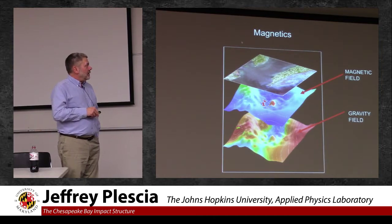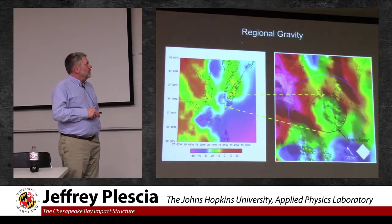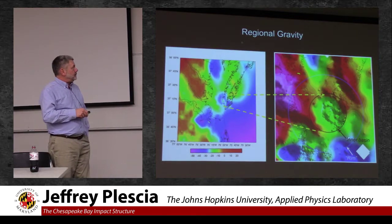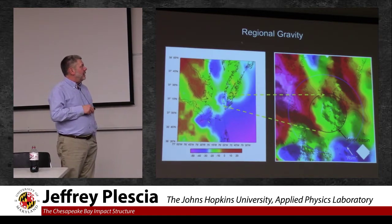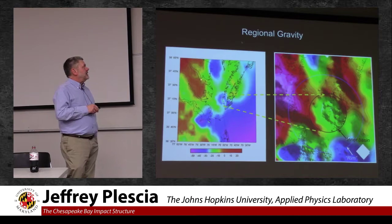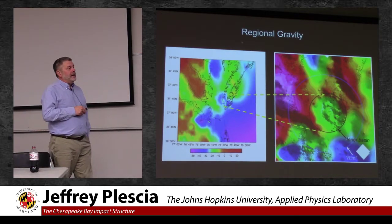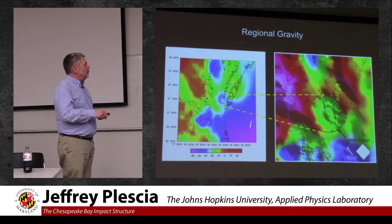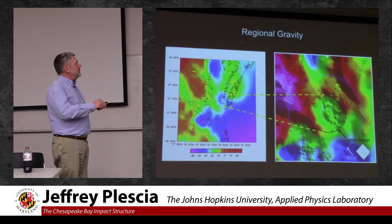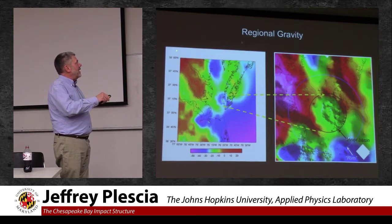And the gravity looks like this. If you look at it in a sort of map projection, here's the Delmarva Peninsula. Here's the coastline. There are lots of big anomalies in the area, and this has nothing to do with the impact crater. It has to do with heterogeneity in the crystalline basement. The blue stuff is low, the red stuff is high, so there's this big prong of high gravity coming down here.